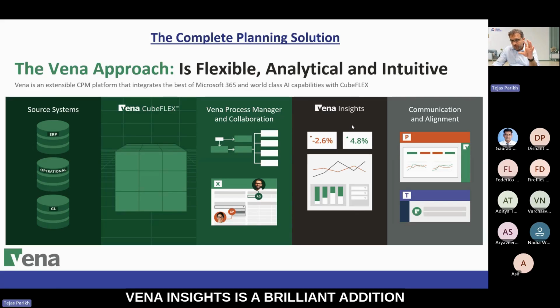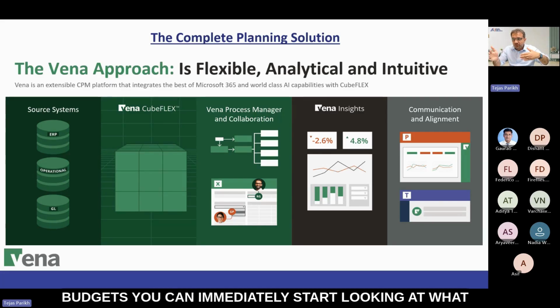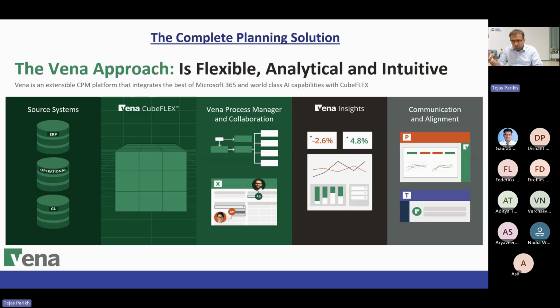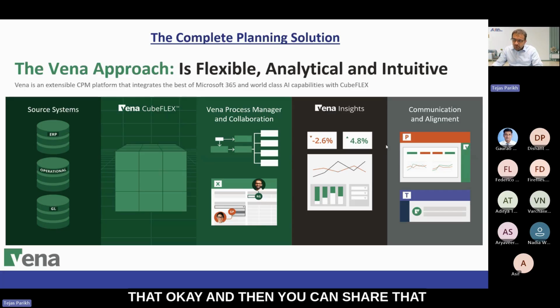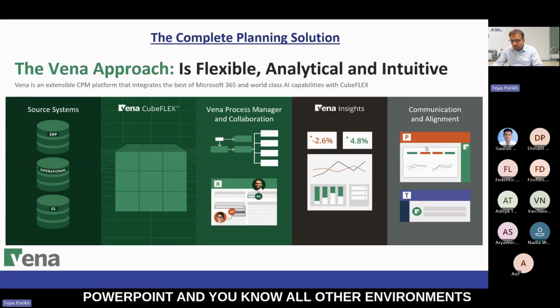Vena Insights is a brilliant addition within Vena where you can have Power BI within the Vena environment, which means as soon as people finish submitting their budgets, you can immediately start looking at what the numbers look like, what the output is, whether they're meeting targets, whether they're within budgets and things like that. Okay. And then you can share those insights and that information on Teams, on PowerPoint, and all other environments.